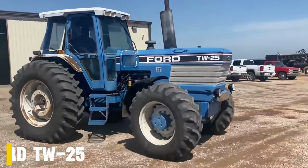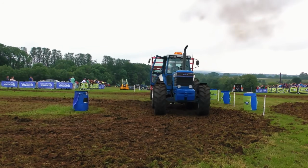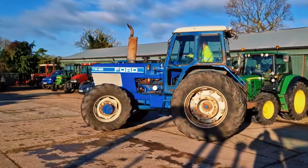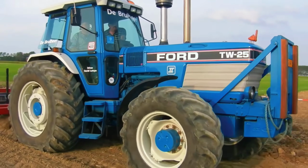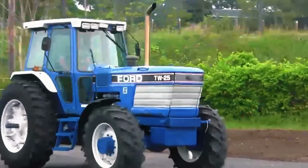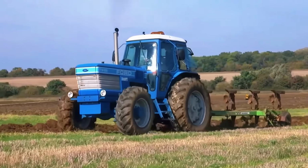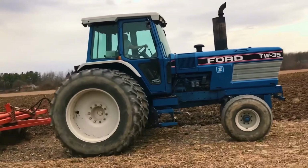Number 4. Ford TW25. By the mid-1980s, the horsepower war was escalating, and the TW25 stepped in as the true heart of Ford's second-generation big iron lineup. Introduced in 1983, this Series 2 upgrade took everything the TW20 started and pushed it harder, stronger, and longer. At its core remained the legendary Ford 6.6 liters, 401 cubic inch, inline six-cylinder diesel, turbocharged and refined.